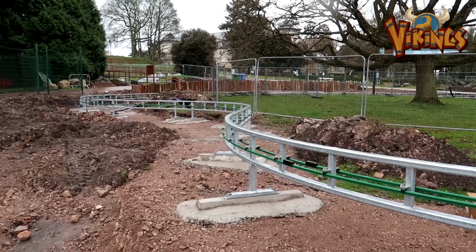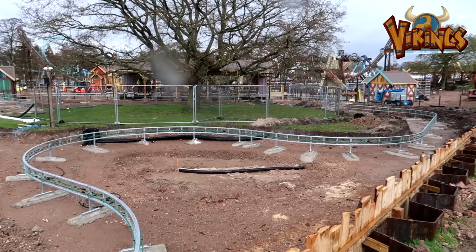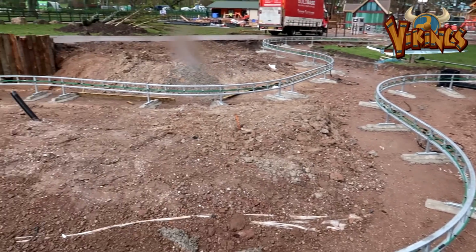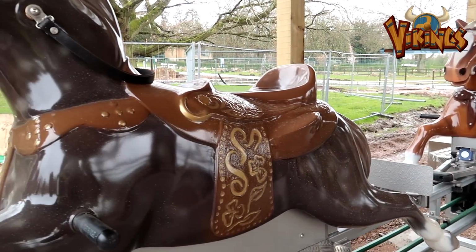And it's actually a pretty long layout. Obviously it starts just around there, you come around this side of the tree, intertwines around this section, and then back round towards the station area over there as well.